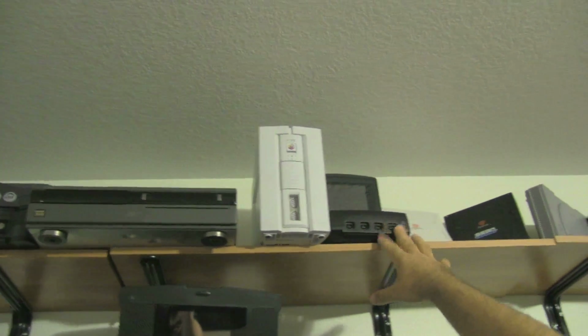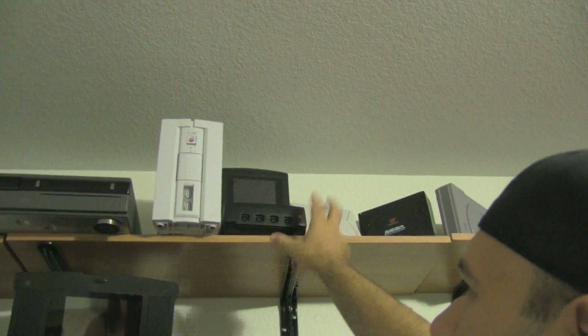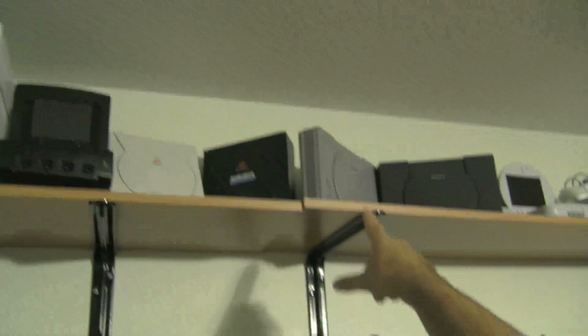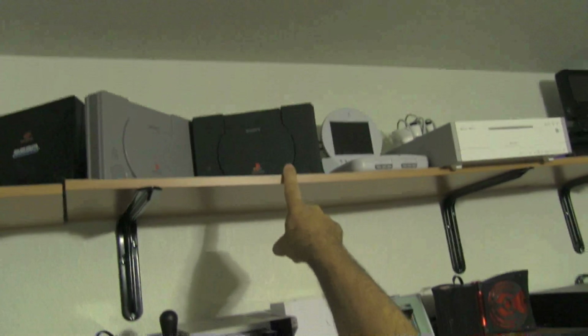My Dreamcast. This is a portable. Well, I use the term portable loosely. That's actually a Dreamcast with an attachable screen. Dreamcast, the Sega Sports version Dreamcast. This is the PlayStation 1. This is the Net Yaroze. This is a development kit for the PlayStation 1. PlayStation 1 with melting screen.